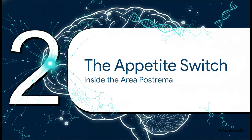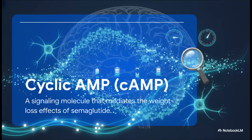Section 2. The brain's appetite switch. To figure this out, researchers had to zoom way in. We're talking deep into the brain's appetite center, a region called the area postrema, basically the master control room for your hunger. Inside these neurons, they looked at a specific signaling molecule called cAMP, or cyclic adenosine monophosphate.